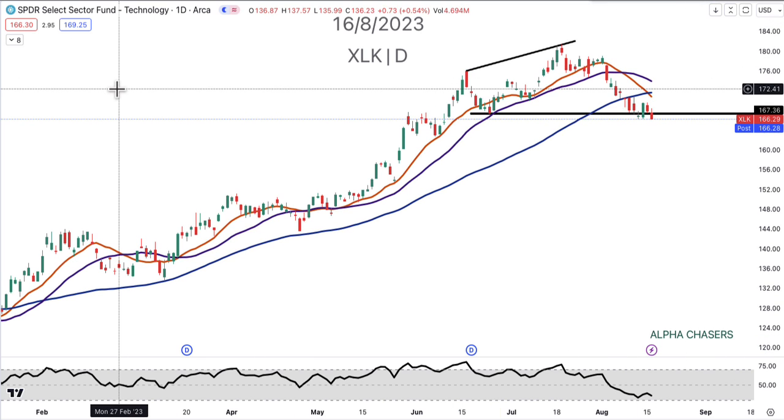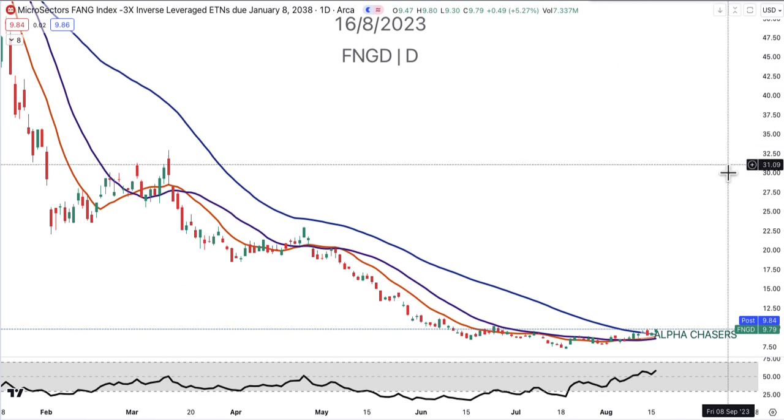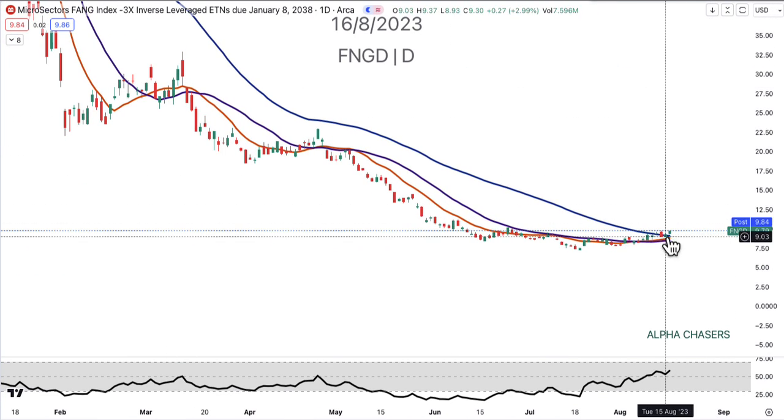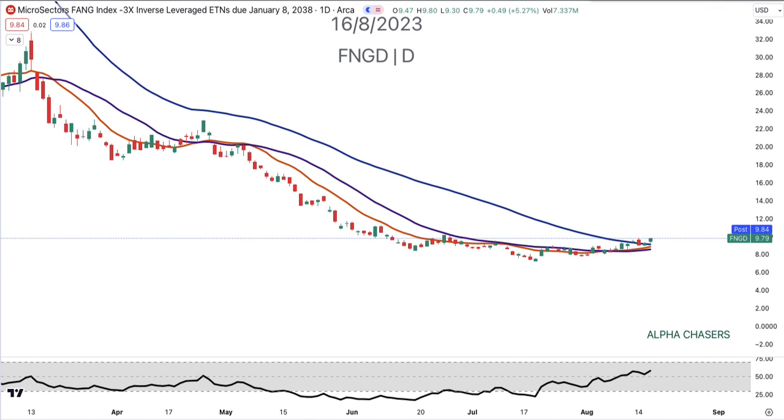One of the names that we went over this week on Saturday as well was this FNGD. And you can see very clearly here how you are closing above what? The 55 for the first time. And I think that's very important to note. And I do think that's something you might want to pay attention to, and you might want to see how this whole thing goes.